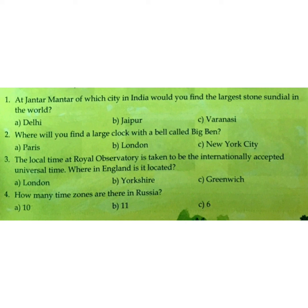Question number 2. Where will you find a large clock with a bell called Big Ben? Guess the answer. The answer is London. Now, question number 3. The local time at the Royal Observatory is taken to be the internationally accepted universal time. Where in England is it located? Greenwich is the correct answer.